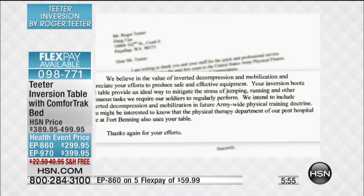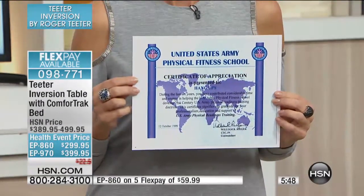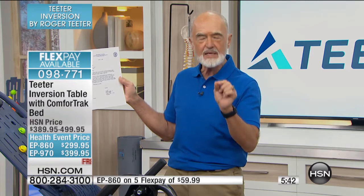I'm going to read you the letter from Lieutenant Colonel William R. Rieger. First of all, that's an award that we got for providing safe and effective equipment for the entire 6.5 years. But this is on official Army letterhead by Lieutenant Colonel William R. Rieger. He's the head of the U.S. Army Fitness School. His job is to recommend fitness modality for the Army worldwide.